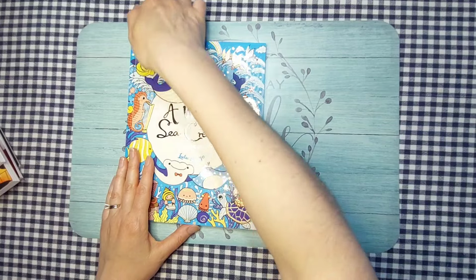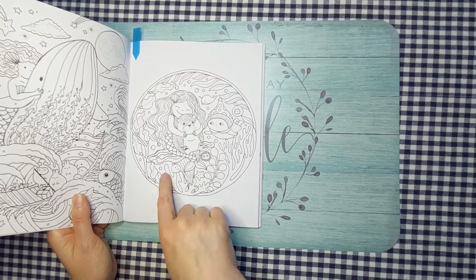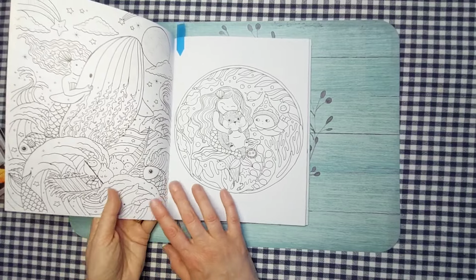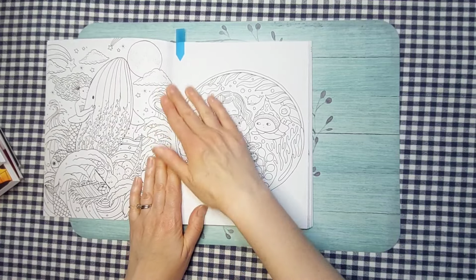And one of them happens to be mermaid and another one happens to be gnome. So I decided to choose this one. I figured this would be a quick coloring to get done in this book. And I'll have both a mermaid and a gnome for that scavenger hunt.